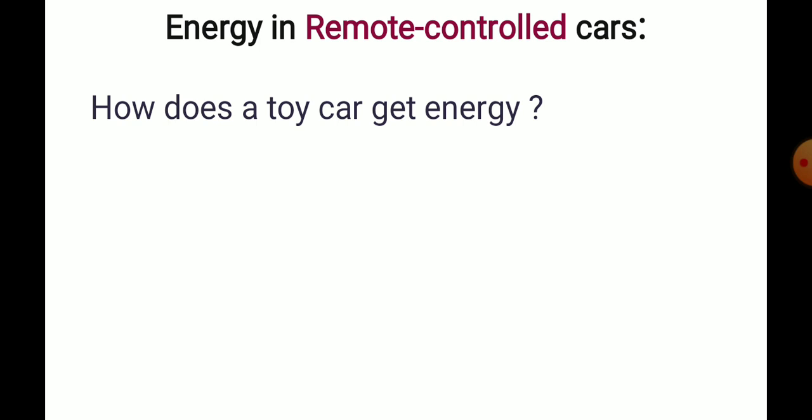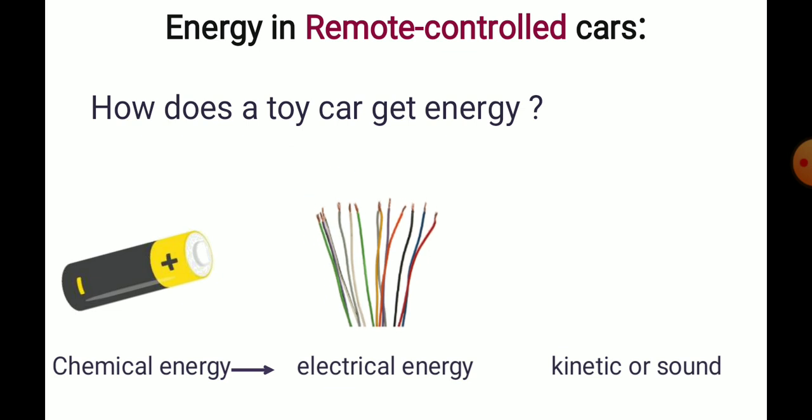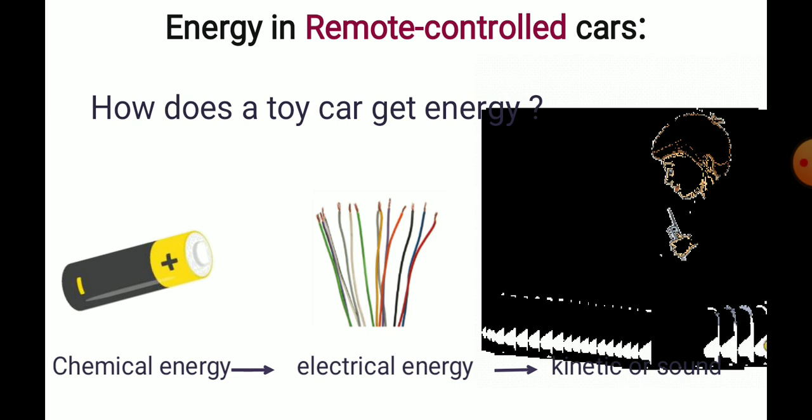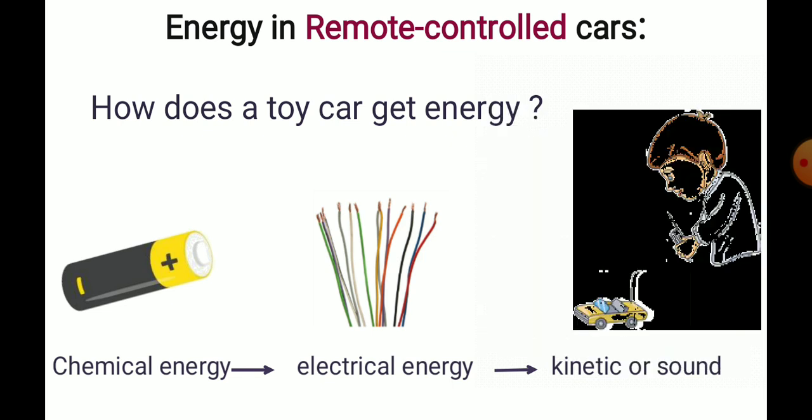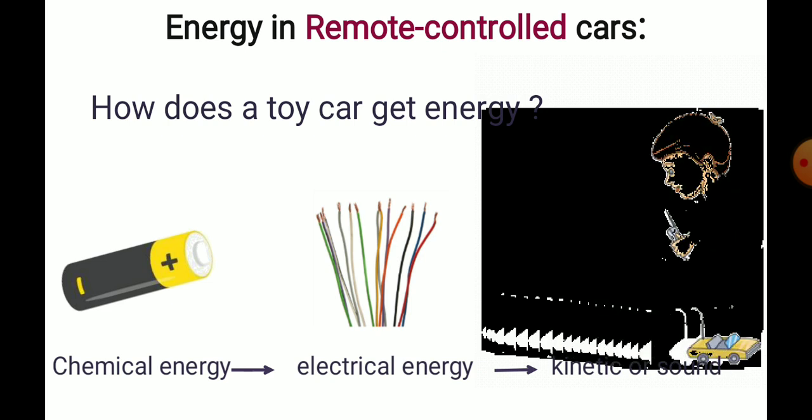Okay, so first, energy in remote controlled cars. How does a toy car get energy? First, the toy car uses a battery, and the battery has chemical energy. Second, the remote controlled car has wires, and the wires have electrical energy. After that, we can use the kinetic energy to move the toy car. So how does a toy car get energy? Chemical energy changed into electrical energy changed into kinetic energy.